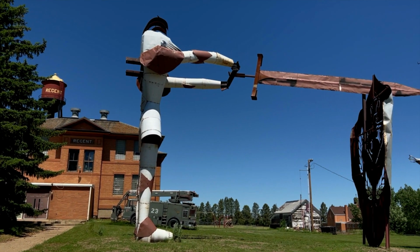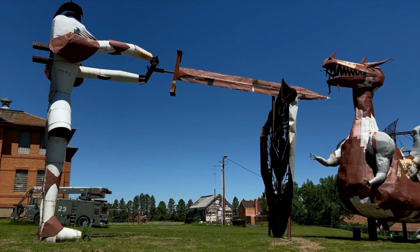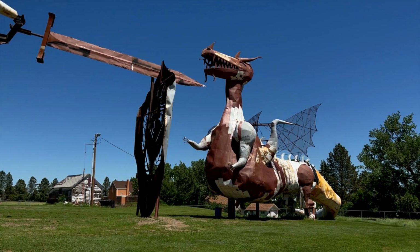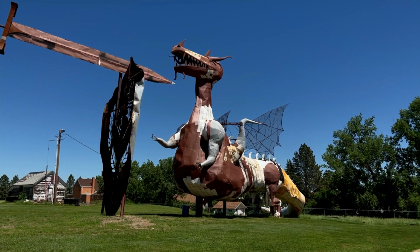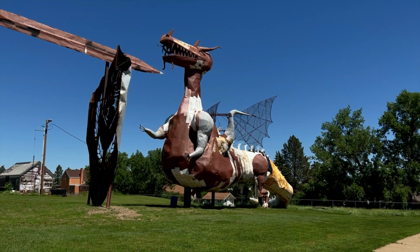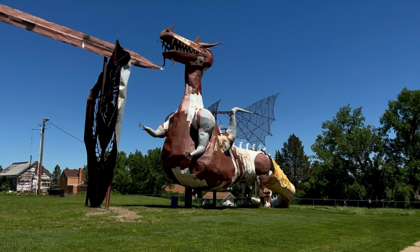So these sculptures represent, in my eyes, George and the Dragon. But I guess it could be a knight slaying a dragon, or Puff the Magic Dragon, or anything else really. Yeah, anything to do with dragons and a knight with a sword. So all of this is made out of scrap metal. That is really cool. We'll get a close-up look at some of this too.